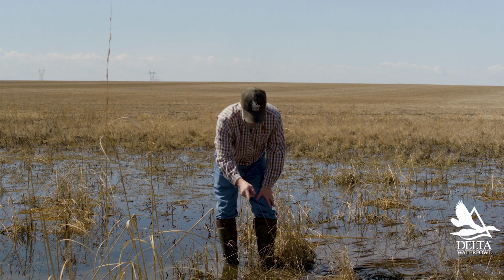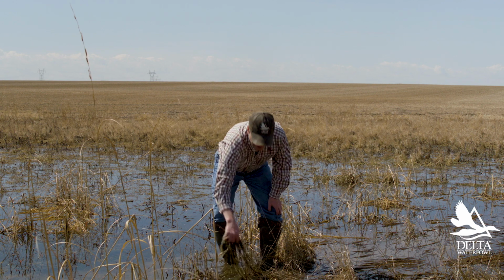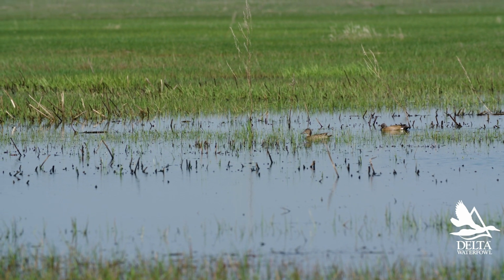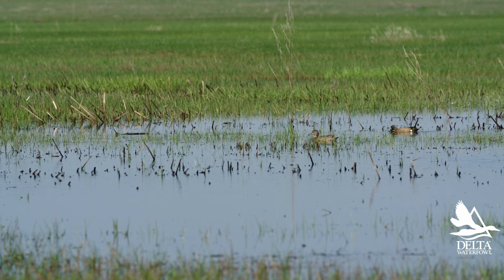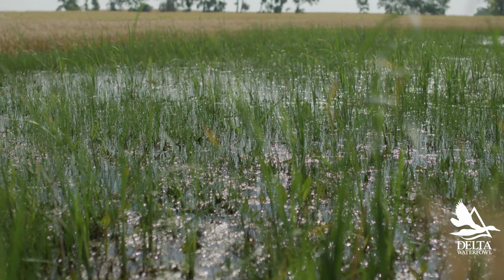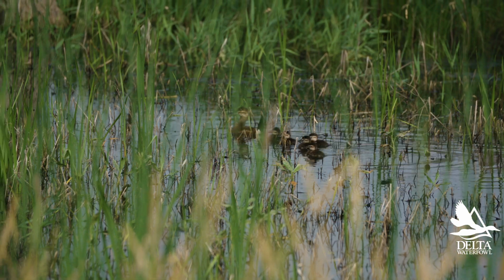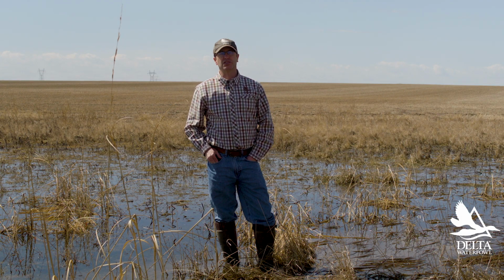The other thing about these little wetlands is this wetland is really shallow and it's the first to thaw. That gives nesting females access to high protein invertebrates that they need to lay eggs. And then later in the year, if we have a really wet year and this wetland stays wet, this will be important brood habitat, with lots of escape cover around the edges for ducklings to duck into. And we know that high duckling survival happens when these types of wetlands are available to ducks in June and July.